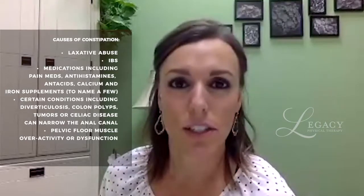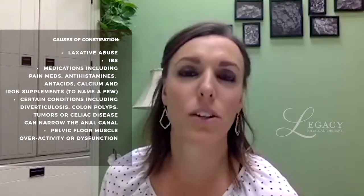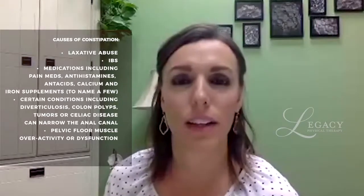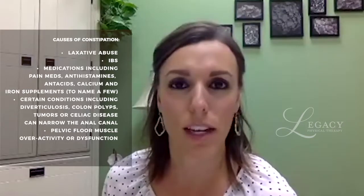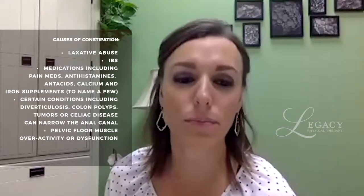Certain conditions, including diverticulosis or having colon polyps, tumors, celiac disease, a lot of these things I just mentioned can actually narrow the anal canal and can create difficulty evacuating or difficulty emptying out. Or again, the stool can kind of get stuck there.